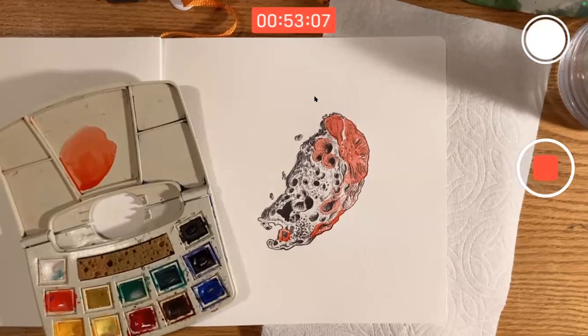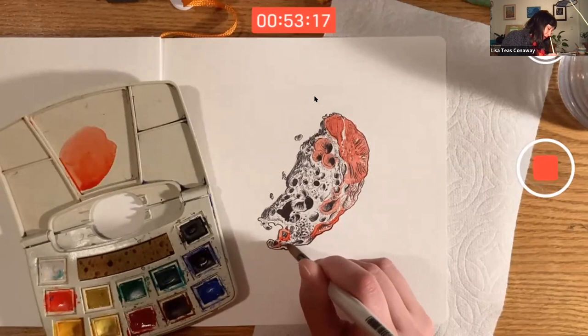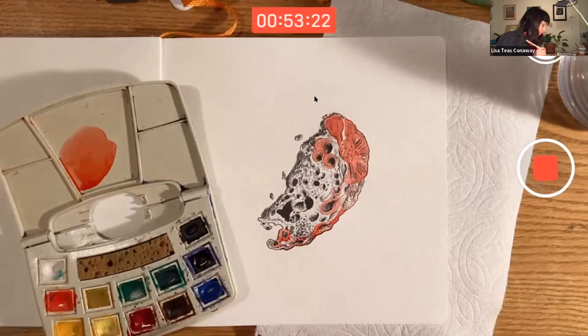And if anybody has any questions, pipe up and shout them out. So don't be shy. Yeah, so we're just working on spreading this around. Where do we want our orange to be?